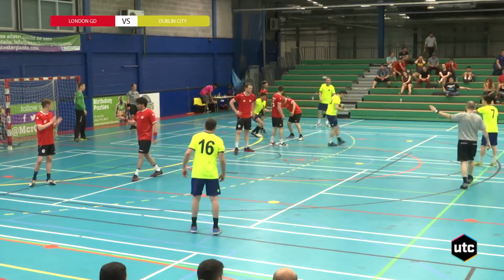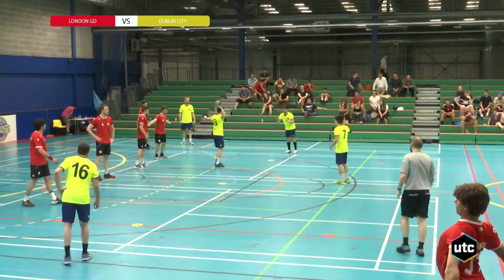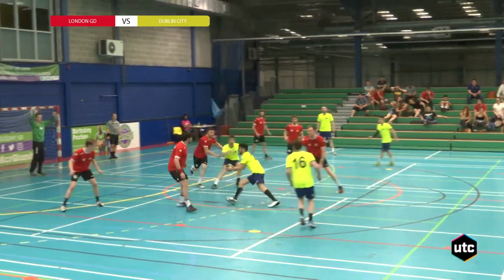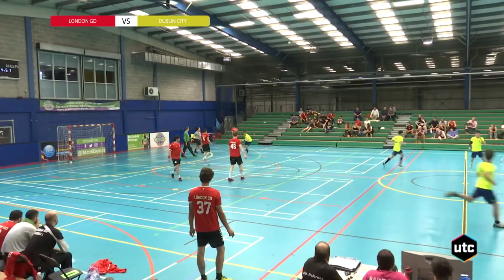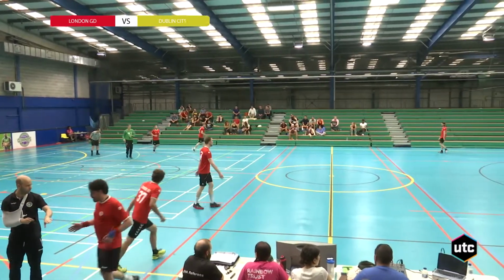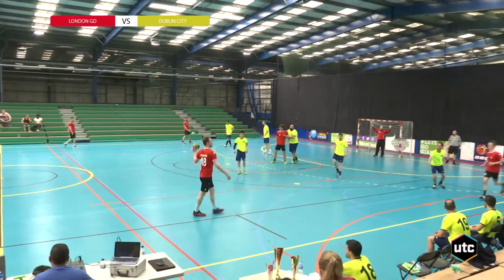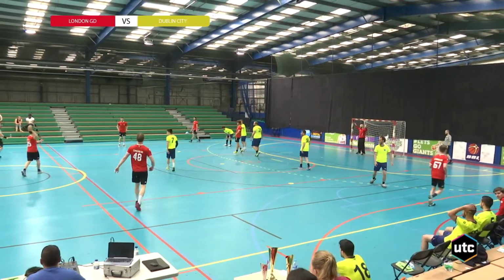That's good defending by Sidoncha. Zaguier switches. And Pascual, he tries to find space. He does find the space. Shot comes off the post. Claimed by a London GD player. There's good movement again. They're finding the gaps over and over again. You can see the pace has been completely taken out.